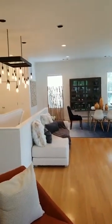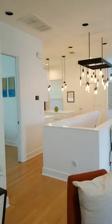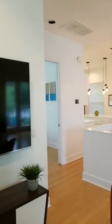3-3, built in 2006, but they've done a lot of reno. Almost all of it. I wouldn't say every single last piece. I would say they gave it a facelift, but they almost gave it a full makeover.